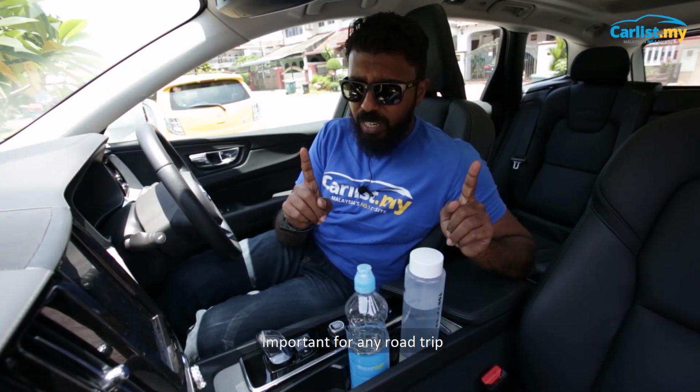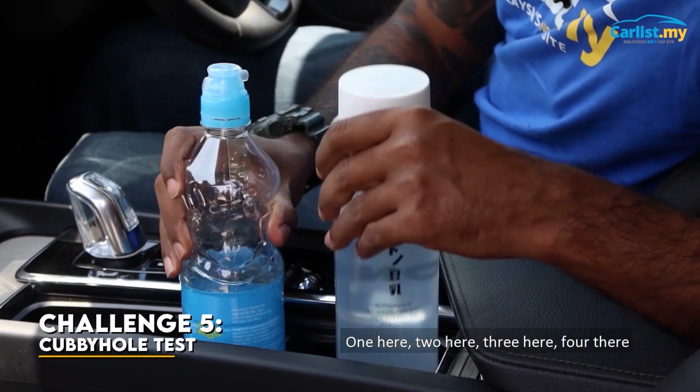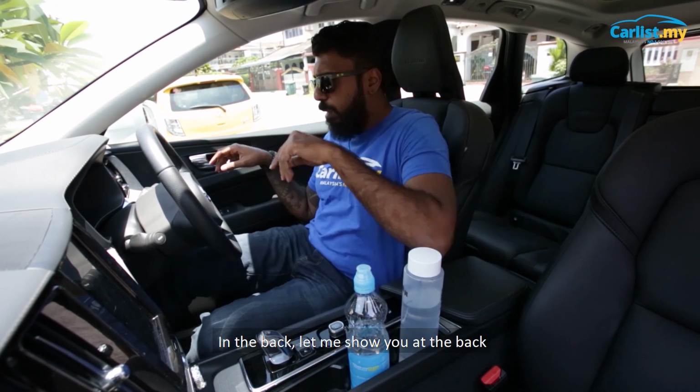Now, important with any road trip, kena ada snack lah kan. Where do I put the bottle? Here. So we can put 1 here, 2 here, I got 3 here, 4 there. At the back, wait, let me show you at the back, okay?